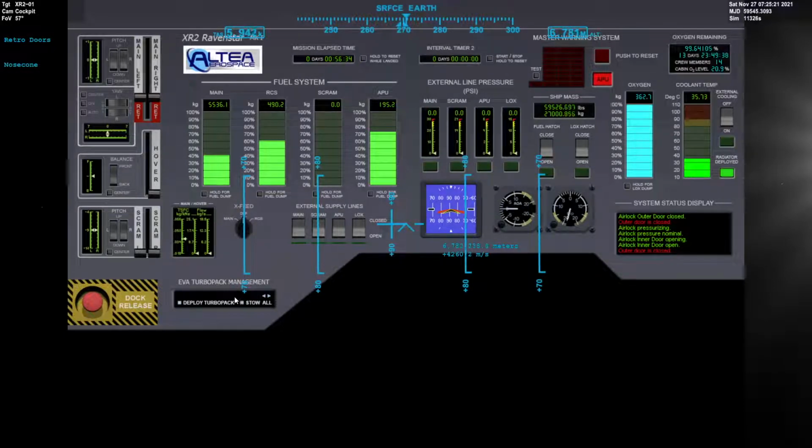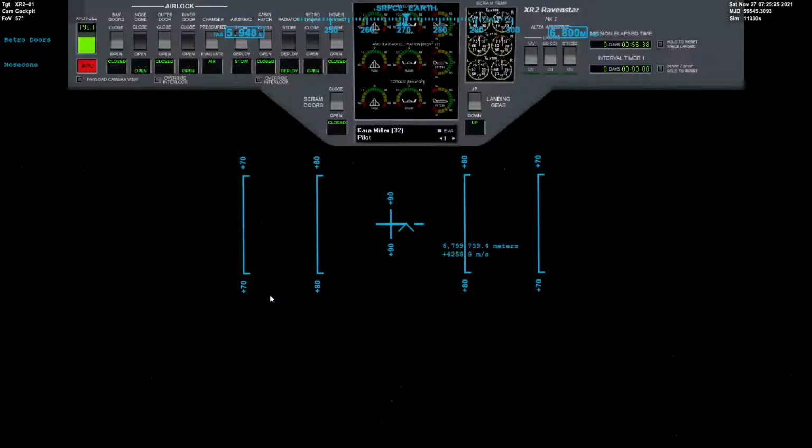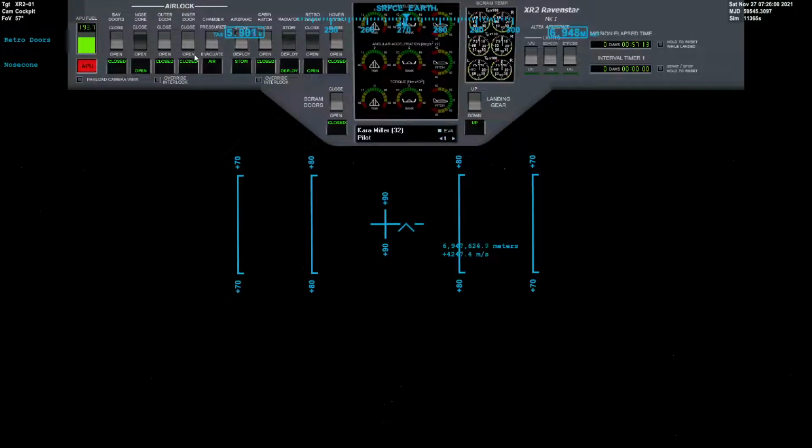I really don't understand. Store. Warning, outer door is closed. What's going on? Chamber pressure, air. If I open this, it's closed naman, this air is going to explode because there's something inside.